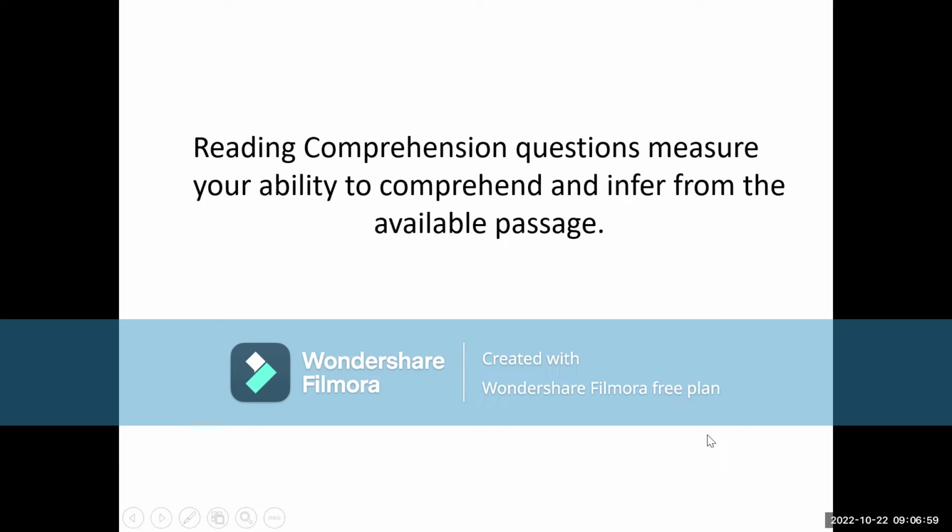Reading comprehension, what does it measure? It measures your ability to comprehend and to infer from the available passage. So there are two things which you need to do. First, you need to comprehend. That means you need to understand things that are stated, and you also need to understand things that are not stated.